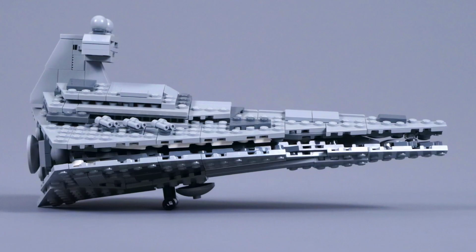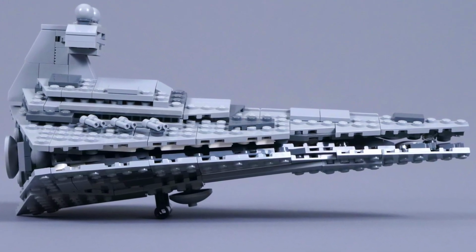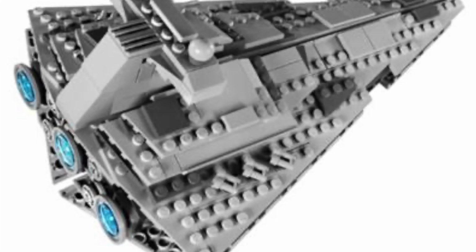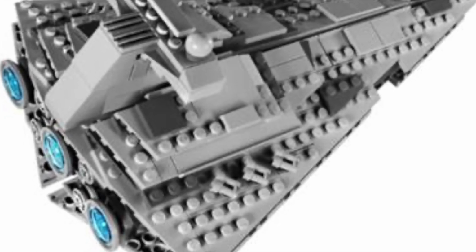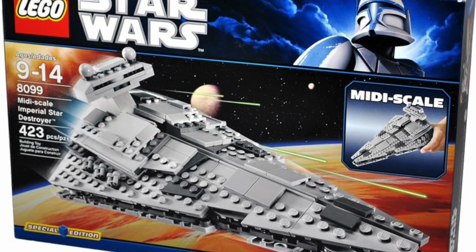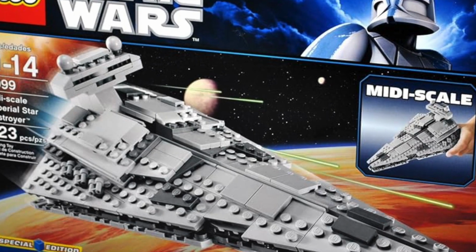Obviously the Midi-scale Super Star Destroyer was not minifigure scale, you couldn't have them inside the build, but it did beautifully capture the shape of the ship in a roundabout way. And for $40, I mean, you can't really complain about that. It's a great display piece, especially if you didn't have the space for the giant UCS model. I definitely think this one was underappreciated and probably ahead of its time.